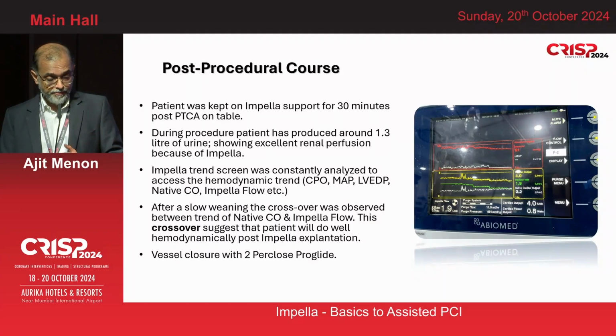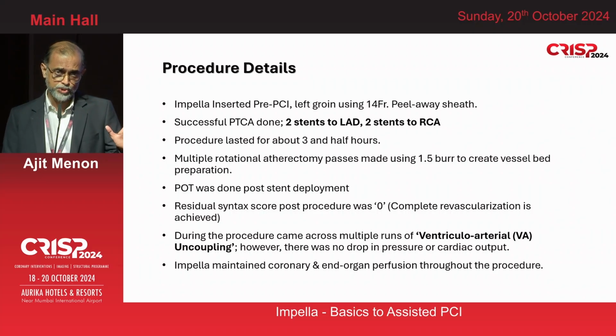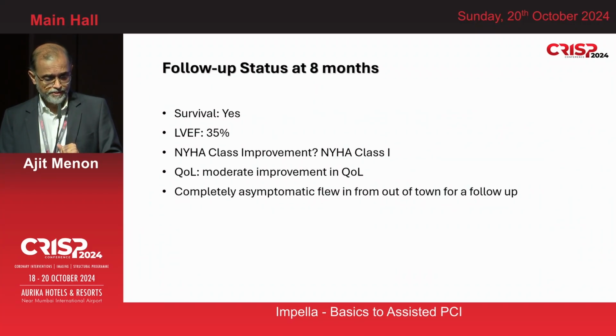Of course, we removed the Impella on the table and closed the vessel with two Perclose devices. And this was the, I'm sorry, I won't say the residual SYNTAX score was 0. We did not achieve a complete revascularization, but the distal LAD was totally occluded. So whatever we could revascularize, we got a good result on that.